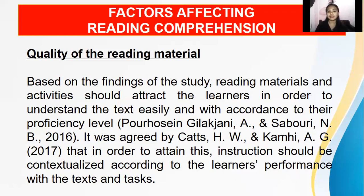It was also agreed by Katz and Company in 2017 that in order to attain this, instruction should be contextualized according to the learner's performance with the text and task. We cannot just give a reading material that is not contextualized or localized, because learners should connect their previously learned ideas to the current readings that they will have. So that is why in presenting a lesson, motivation always starts first, right? We as teachers need to motivate the child first in order to connect their previously learned ideas to our today's lesson and the likes.